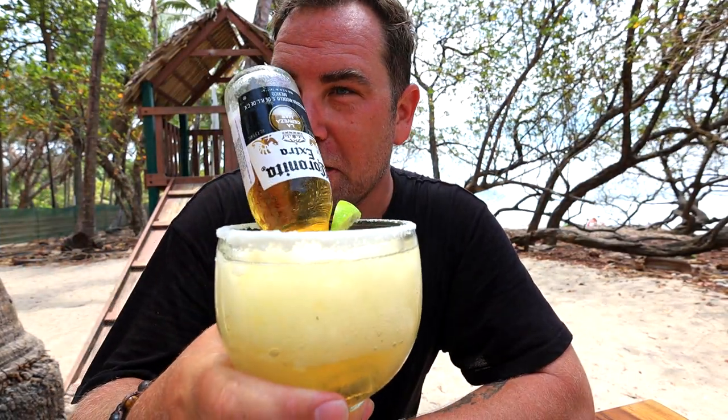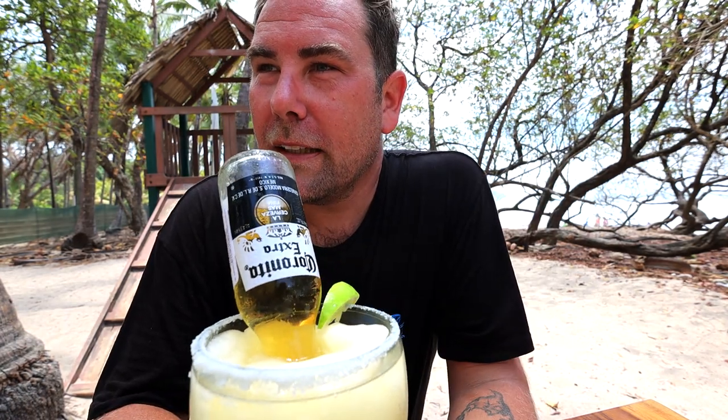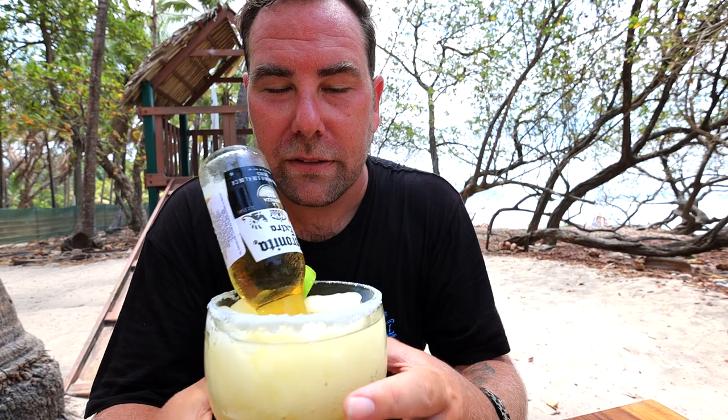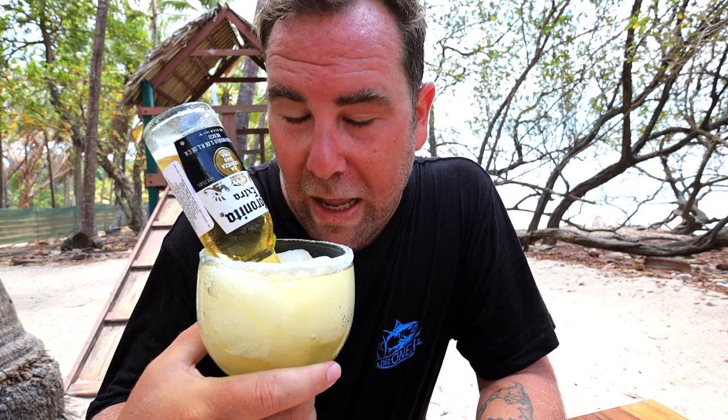On the beach, had to get a, what is this called? An ice beer margarita. It's called ice beer margarita. Like a, what do they call them? Bulldogs or whatever they're called. So very, very much needed with how hot I am after all that walking. I had electrolytes, so I can have beer now and margarita.